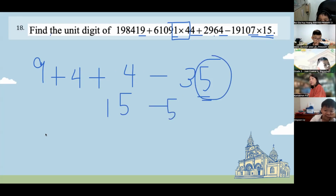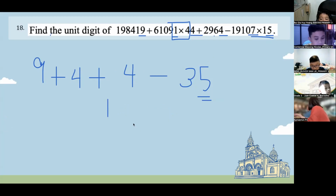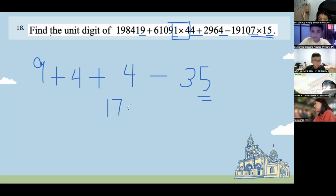You guys are missing something. 9 plus 4 plus 4 is 17. Very good. There you go. Nobody tried to correct that. Ah, you guys are just too comfortable. 13 plus 4 is not 15. You guys did not budge. Oh no. It's 17, people. Right? It's 17. Minus 5 is what?